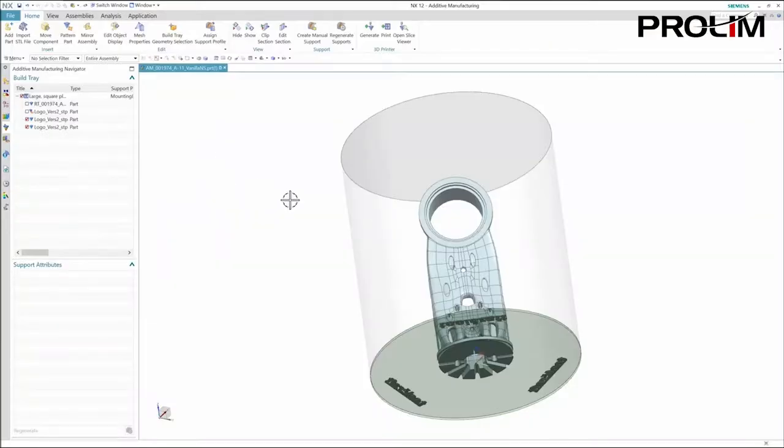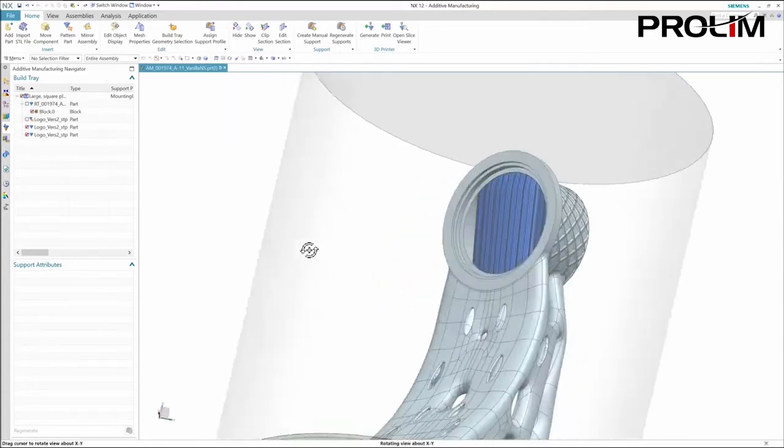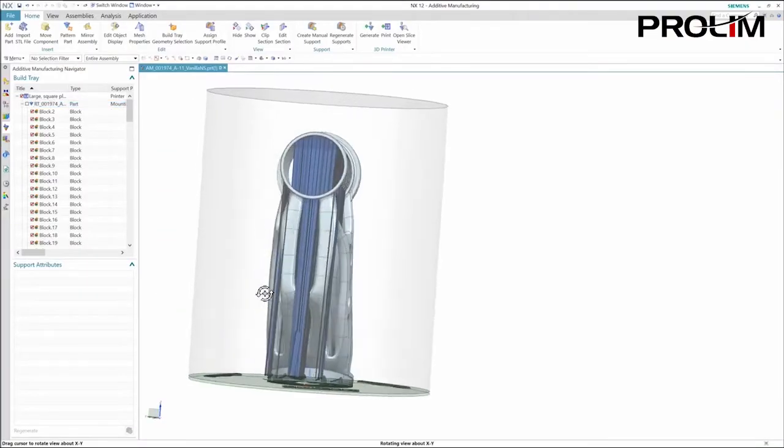We can then take that part, still within NX, bring it into our build tray setup to actually set the part up in the build tray in the correct orientation with the right support structures, exactly the way you want to print it. Before you hit the print button though, we also want to make sure that the print setup we currently have with the design and the setup is going to print correctly.